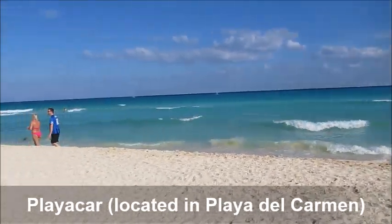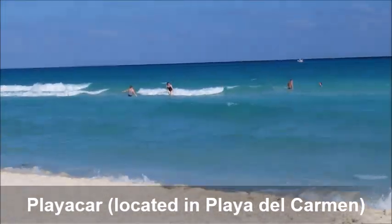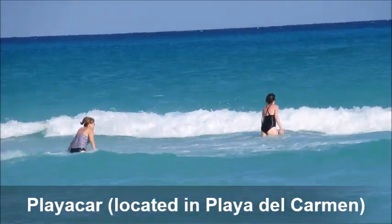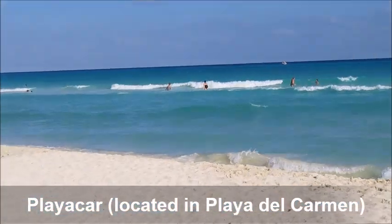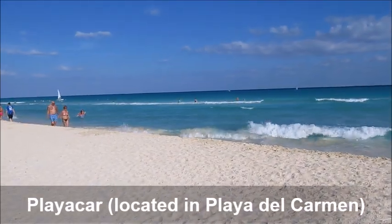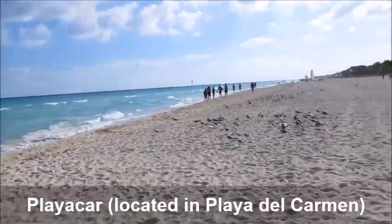Many areas of the ocean are also very shallow. As you can see, people over there. You walk around that far into the ocean, relatively speaking, and it's still very shallow. It's a lot of fun to just play around in the waves.